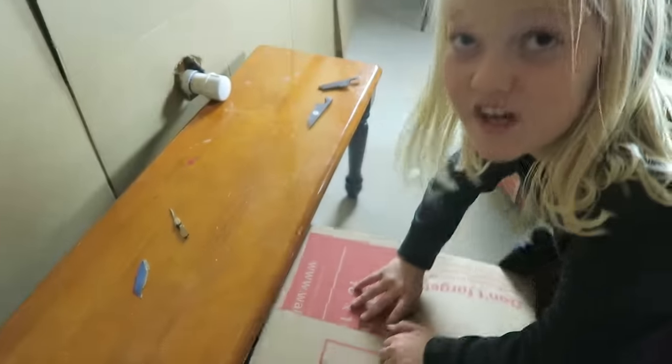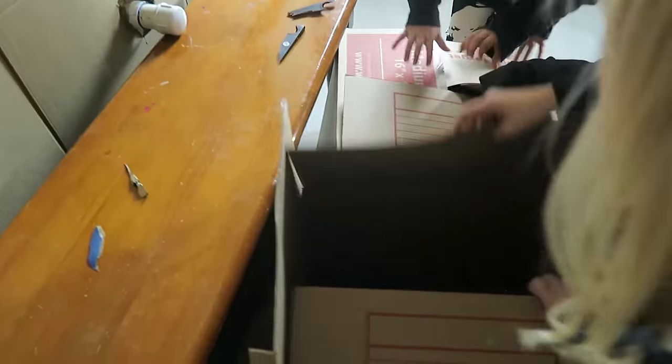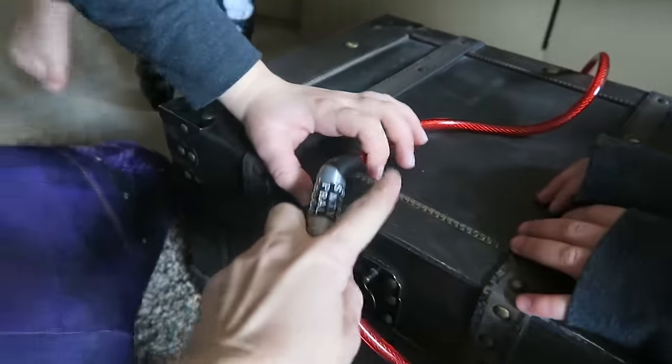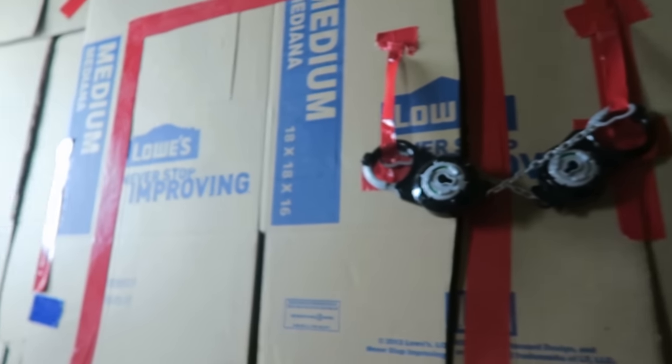Let's open them. What's in this box? That box is empty. This box is empty. And that box is empty. Look! So we found a treasure. It's locked. I wonder if there's something in here that can possibly get us to open that. So the whole purpose of this escape is to get that key that's outside that window.